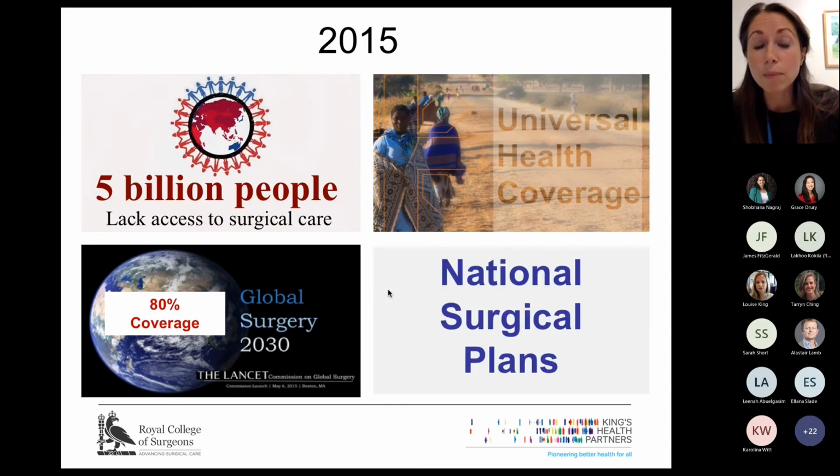And as a result, many low and middle income countries across the world started to produce national surgical plans for the first time, with the aim to exponentially scale up access to surgical care in those countries. This is important because before that, most national health plans in low and middle income countries focused mainly on infectious diseases with little focus on surgical disease.